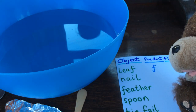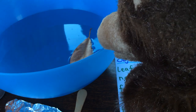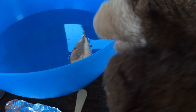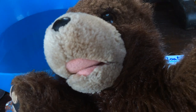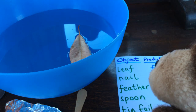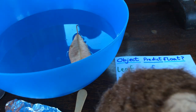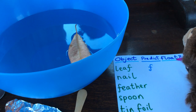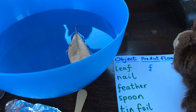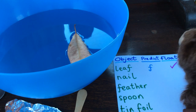Let's see. Here we go. Is it floating or is it sinking? That's right, you're absolutely right. It's floating. So we got that one right. Fantastic. Okay, I think we'll do that one in purple. We're going to say F stood for floating, and "does it float?" is the question mark. So we're going to write yes. In fact, I'm just going to do a tick to say yes, it does float.